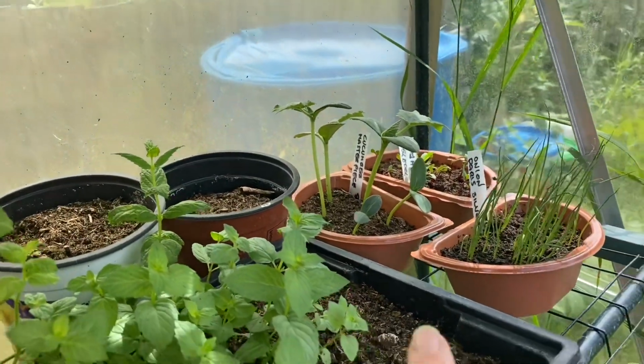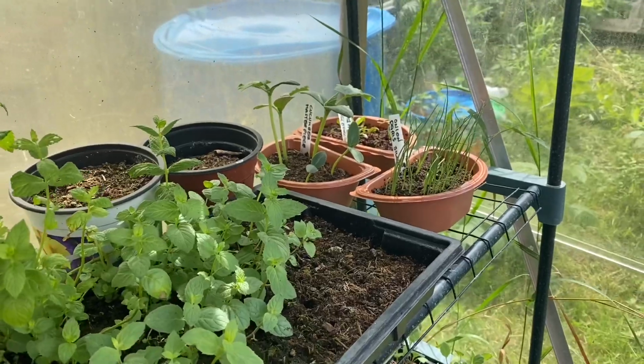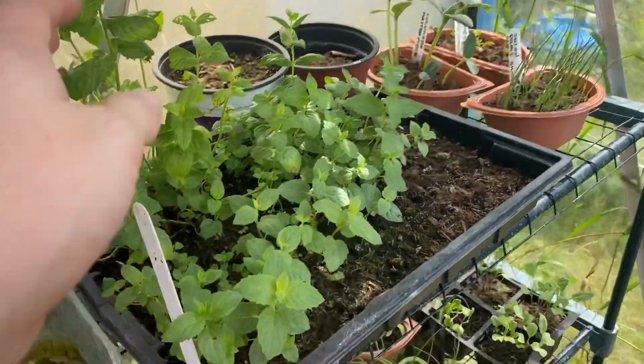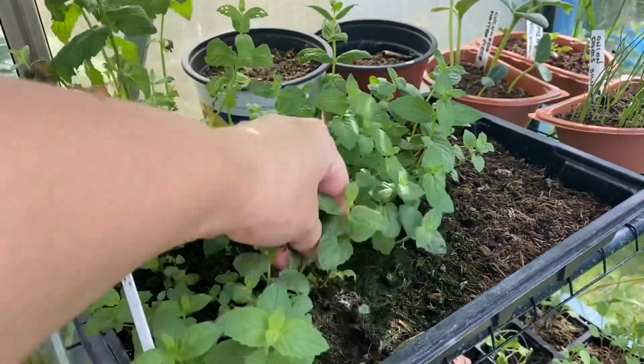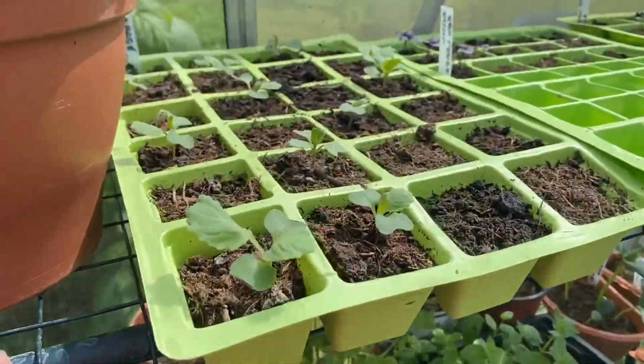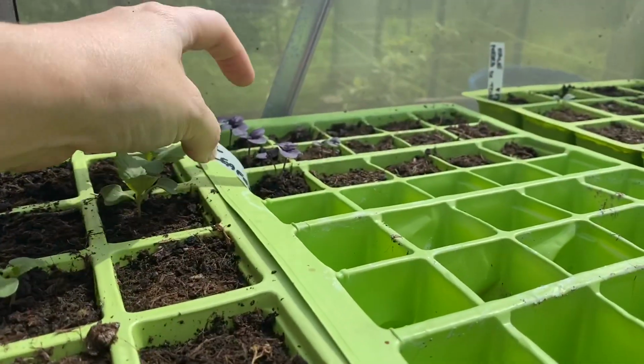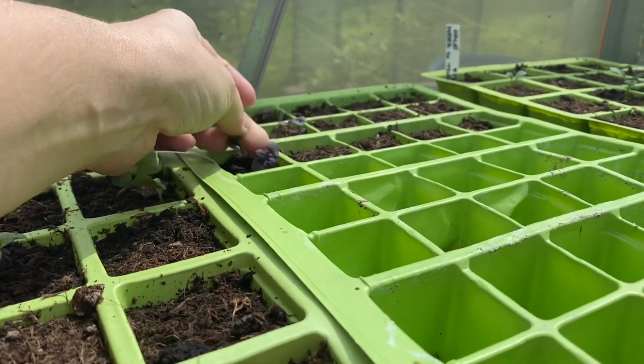Some cucumbers. They're the cucumbers that we're going to try and keep in the greenhouse so that we have them for longer. This is mint. This is just garden mint, so that all needs planting out. I just need somewhere to put it. I'm not sure where to put it. Some cabbages. Some red leaf basil, which is lovely.